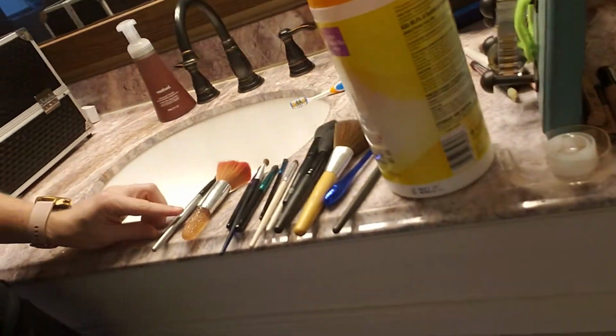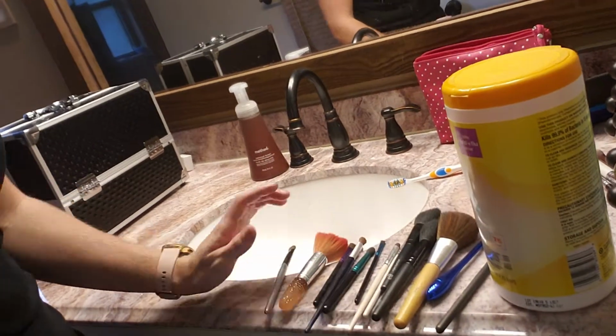So let me show you what I did. My bathroom's a little messy, so just ignore, but I'm in the middle of doing this right now. This also gives you the opportunity to clean all of your brushes. Even though I'm a cosmetologist, I will admit I do not clean my brushes as much as I should. I can't give you an excuse. I just don't, okay? But I do it every once in a while. And if you haven't seen these, let me show you.